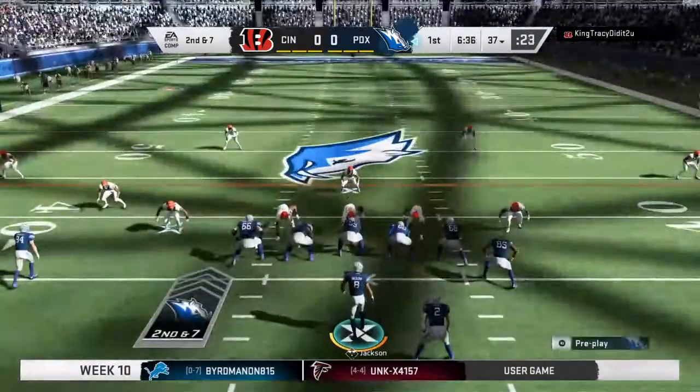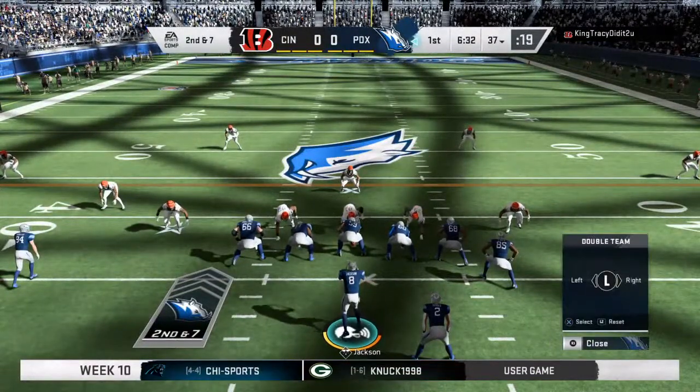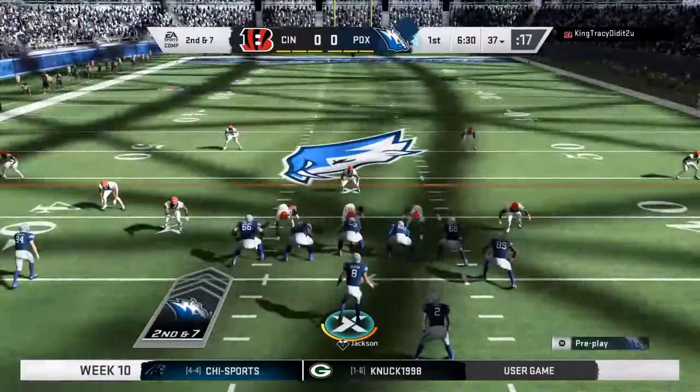Here's 2nd and 7. Watch out. Pick the edge, pick the edge. Come, come.